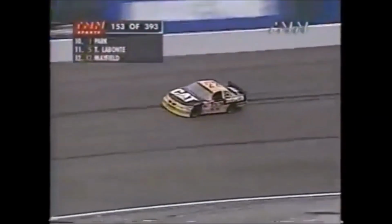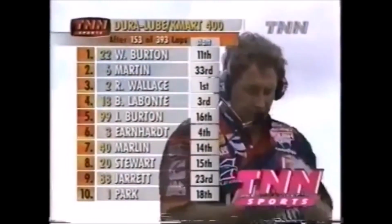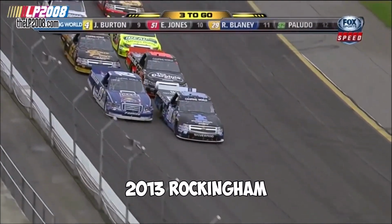But there's the man who doesn't want to stop, just taking it to the front. Lap 153, Warren Burton, the leader. Race number 2 of the year. Wheel this truck later this year. Here we go, ready to go green, guys.